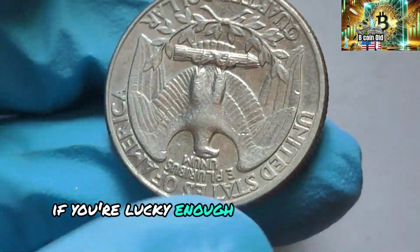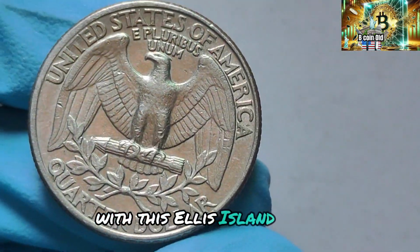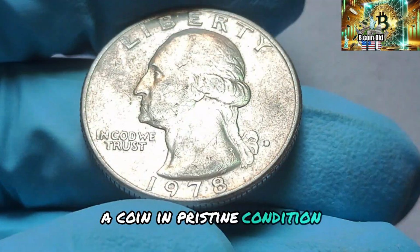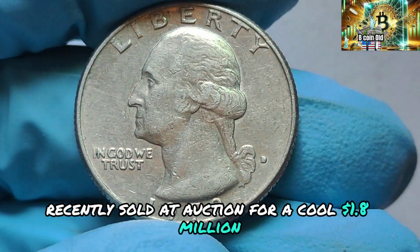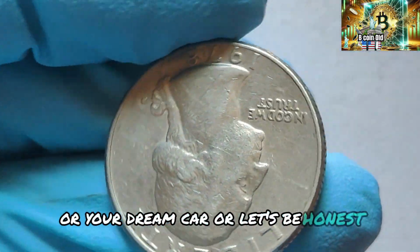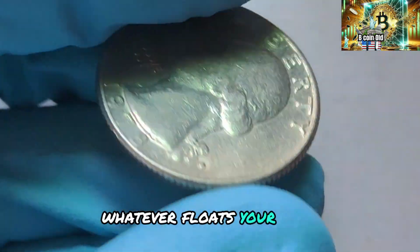If you're lucky enough to find a 1978 D quarter with this Ellis Island error, bam! Collectors are ready to pay you serious cash. A coin in pristine condition recently sold at auction for a cool $1.8 million. Imagine turning a dusty quarter into a luxury house, or your dream car, or, let's be honest, a lifetime supply of tacos and vacations. Whatever floats your boat.